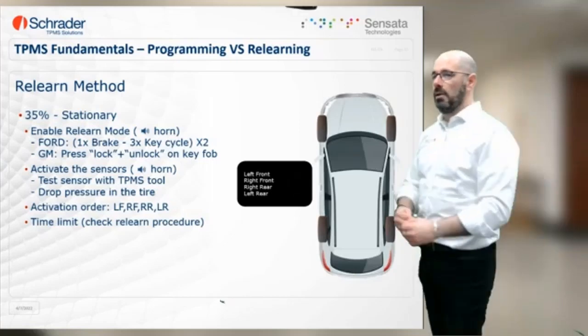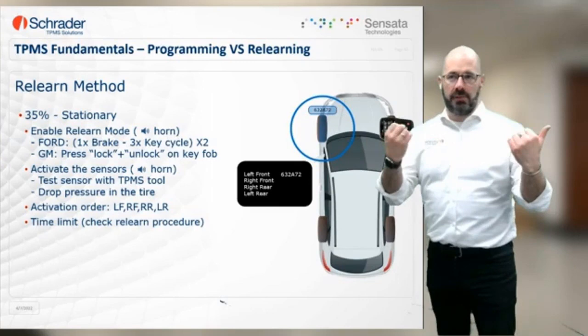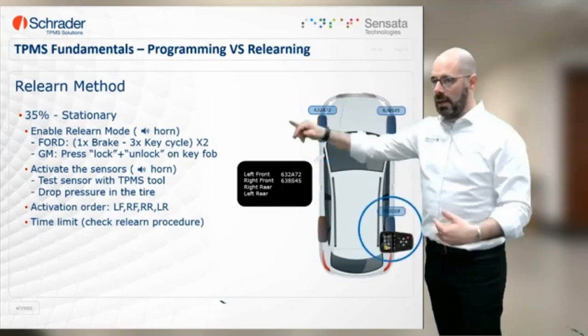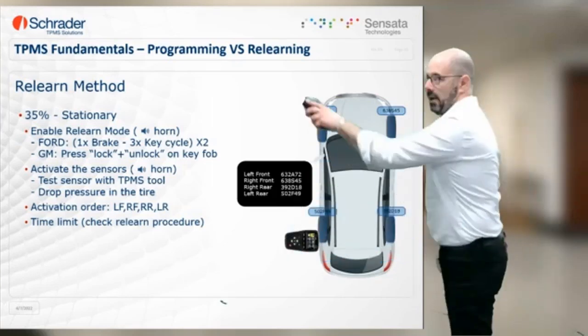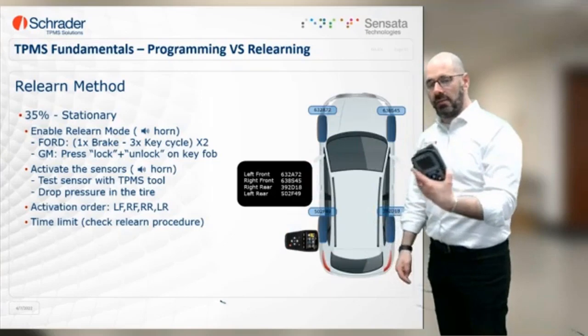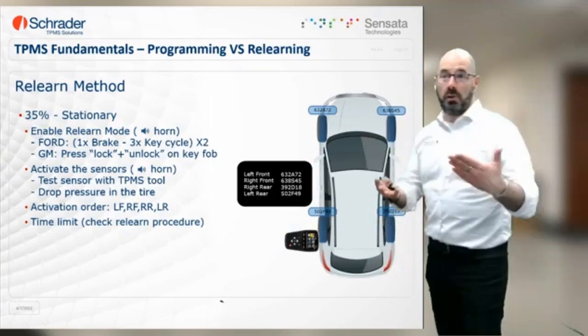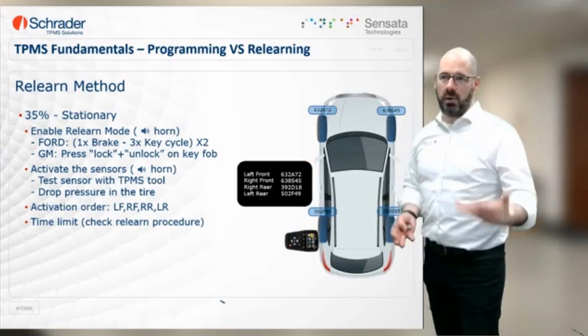The vehicle will give you a cue: okay, I'm ready to receive new sensor IDs. You get your horn chirp. You take your tool and you activate all 4 sensors. With your tool, you just come in and activate all 4. Every time you activate a sensor, the vehicle also gives you a cue that the relearn worked, the horn chirp, telling you, I've accepted this new ID.